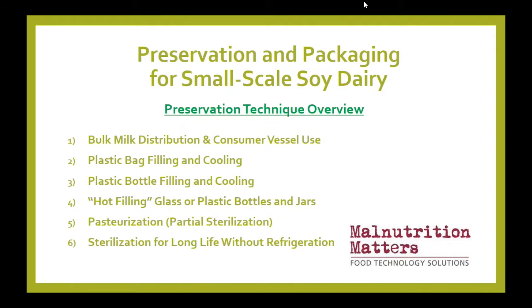So the next method, number 5, pasteurization. You can use the same containers, plastic or glass, and again, using hot filling into sterilized or very clean bottles. After filling and sealing the bottle, we then pasteurize it by putting it in a boiling water bath for 20 to 30 minutes. So that gives us the best result in terms of pasteurization.